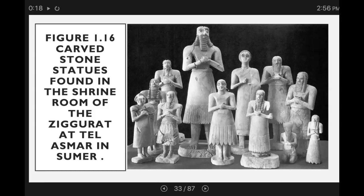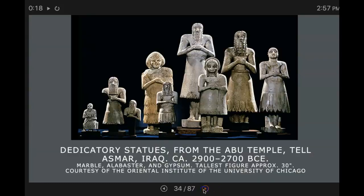Not everyone could go into the uppermost room in a religious building like a ziggurat. So these might be taken by one of the high priests or whatever. You could ask that that statue be placed for you, and that person is kind of your go-between, would take it to that location. And so this would be something that could be prayed upon. It could help you, according to religious belief.